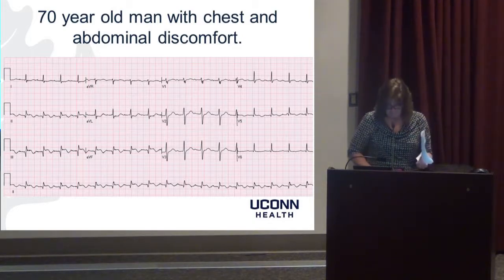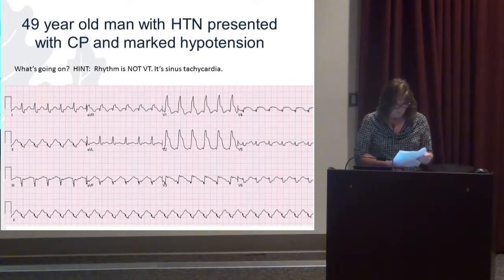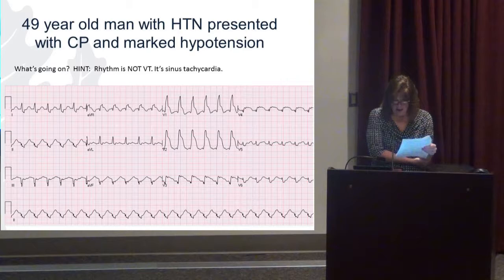Probably, anyway. Okay, 49 years old. He's got hypertension. He came in with chest pain and marked hypotension. Hint, this is not VT, it's sinus tachycardia. Is he having an MI? The STs are up all over.